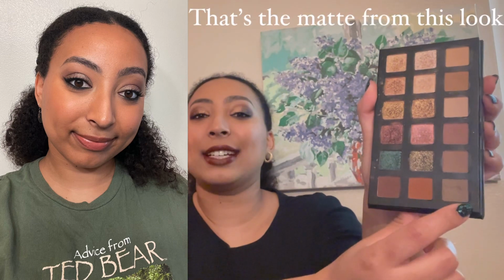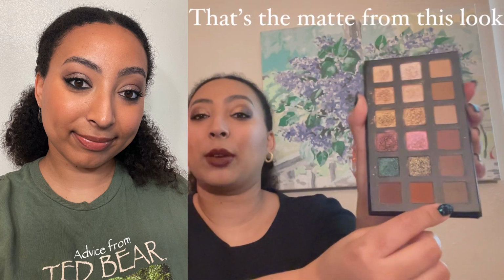But this pink to gold duochrome was the one that I used on top of Soul, and it was so pretty. And just like every other look that I did with this palette, I absolutely loved it. I did accidentally dig my finger into this shade while I was trying to open the palette one day. Luckily it didn't shatter or anything. It's still intact, so I'm happy about that. But I just love this palette so much.